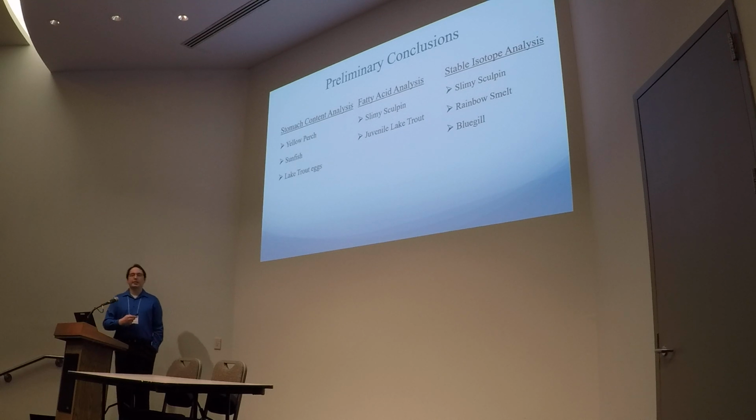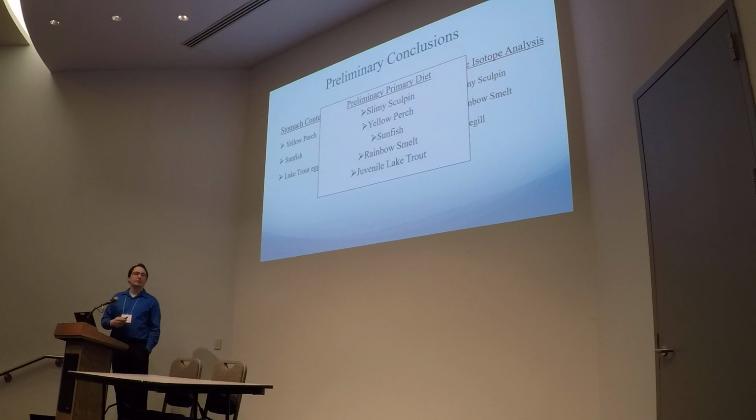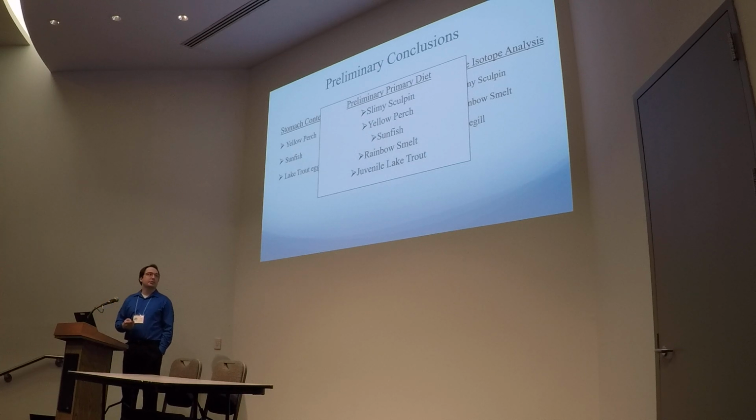We collected our fish in the fall off of their spawning reefs, so stomach content analysis is going to show a more fall-oriented diet. It's what's on the reefs while they're there. The middle ground is going to show some middle ground between when they're in their deep water and when they're near shore, so we have slimy sculpin and juvenile lake trout. And your stable isotope analysis over your longer term is going to show more of the deep water fish, so your slimy sculpin, rainbow smelt, and then bluegill is a little bit closer. When we combine all of these analyses, we get these as our top species being reflected: slimy sculpin, yellow perch, sunfish, rainbow smelt, and juvenile lake trout.